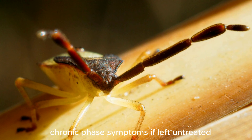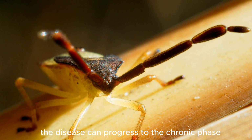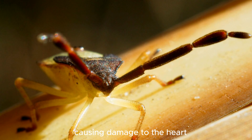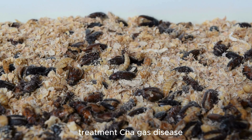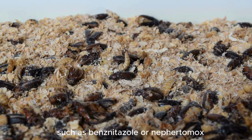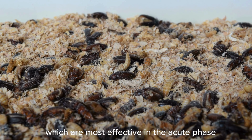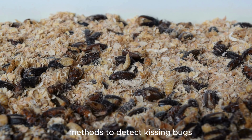Chronic phase symptoms. If left untreated, the disease can progress to the chronic phase, causing damage to the heart, digestive, and nervous systems. Treatment. Chagas disease requires treatment with antiparasitic drugs such as benznidazole or nifurtimox, which are most effective in the acute phase. Methods to detect kissing bugs.